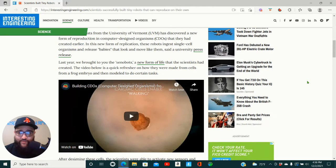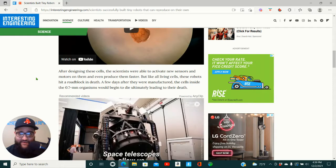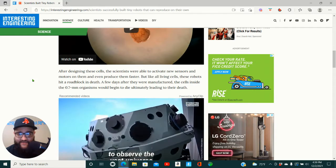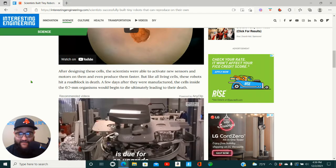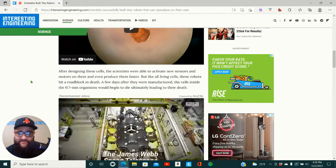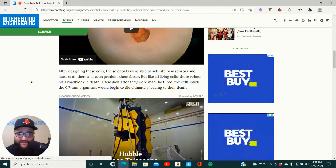Last year, we brought to you the Xenobots, a new form of life that the scientists had created. The video below is a quick refresher on how they were made from cells from a frog embryo and then molded to do a certain task. After designing these cells, the scientists were able to activate new sensors and motors on them and even produce them faster. But like all living cells, these robots hit a roadblock in death. A few days after they were manufactured, the cells inside the 0.7 mm organisms would begin to die, ultimately leading to their death.